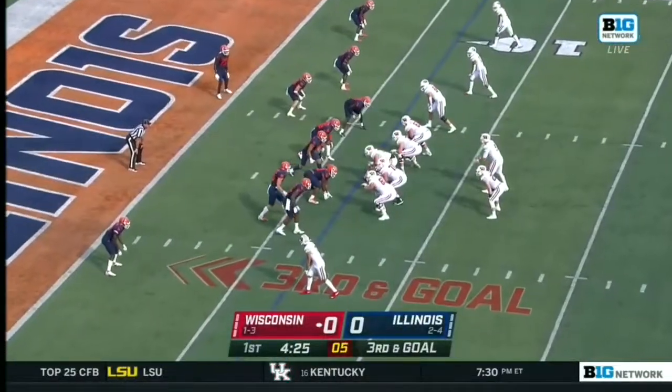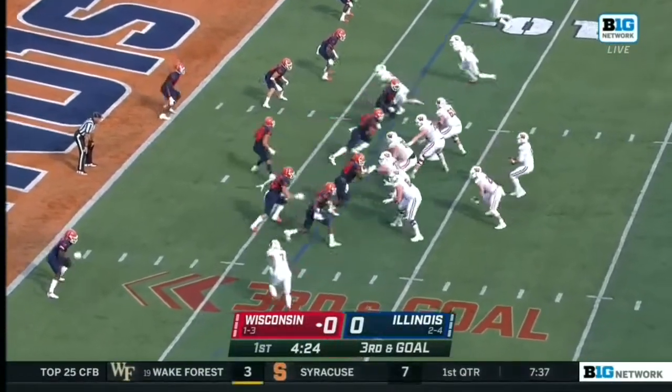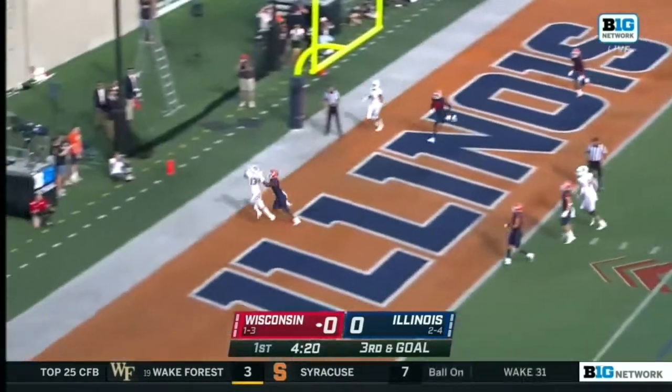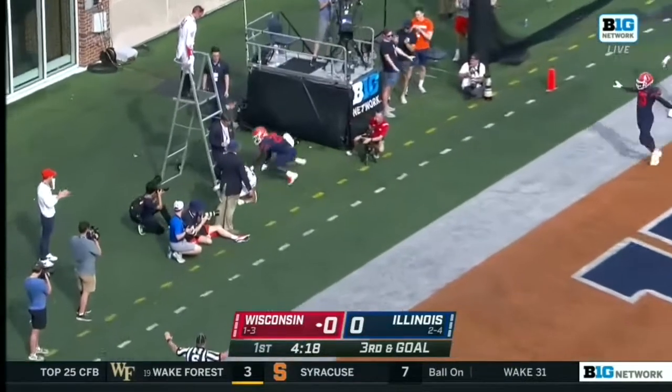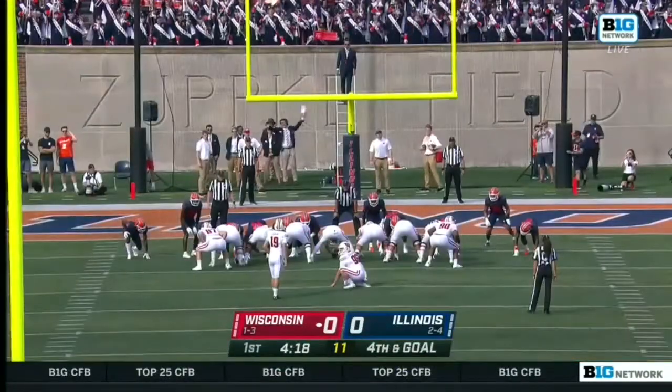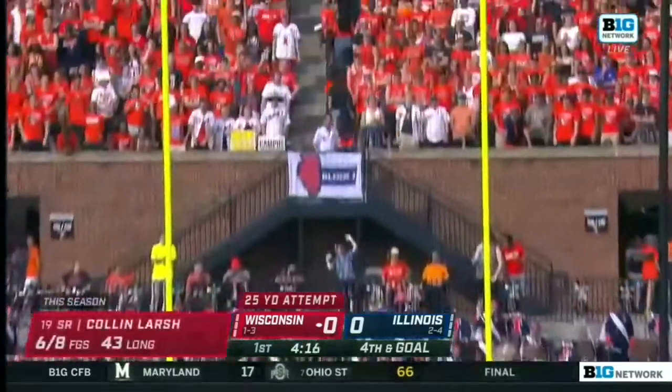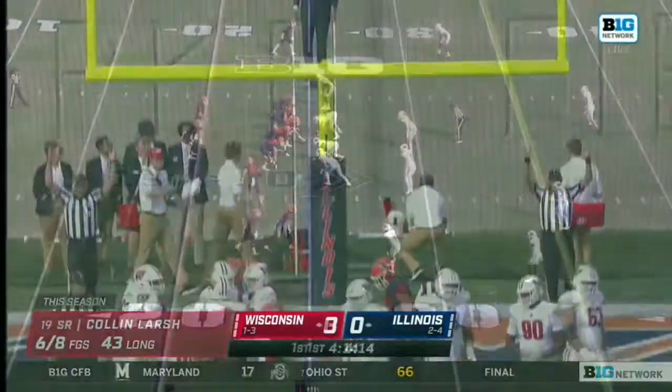This is what Wisconsin football is built on. Keep your eyes on the tight end right here, 84. He's right at the top there. He gets across the middle. Illinois got him covered, and they have Dike covered in the back of the end zone, incomplete. We'll call him Quan Martin, second on the team in tackles throughout today. Now a field goal attempt for Colin Larsh.